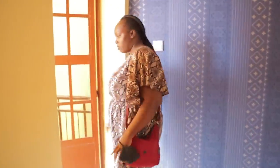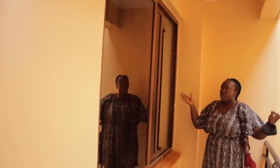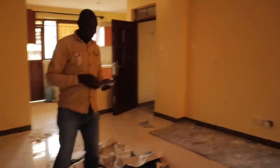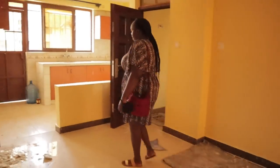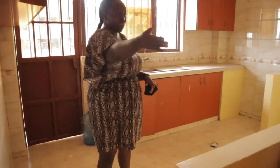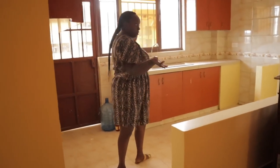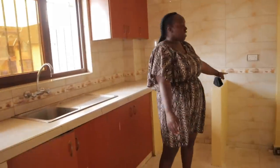It's more modern than the last one. The living room has a balcony. The bathroom space is nice. And the windows, you can see they are huge and more modern. So you can see here, it has an open kitchen. The kitchen is open to the living room. The kitchen space is decent. You can put your oven here, your fridge here.